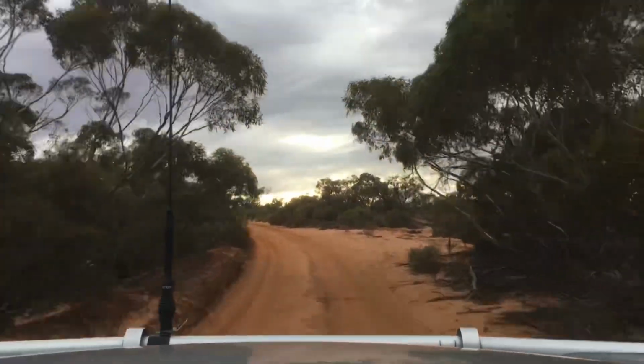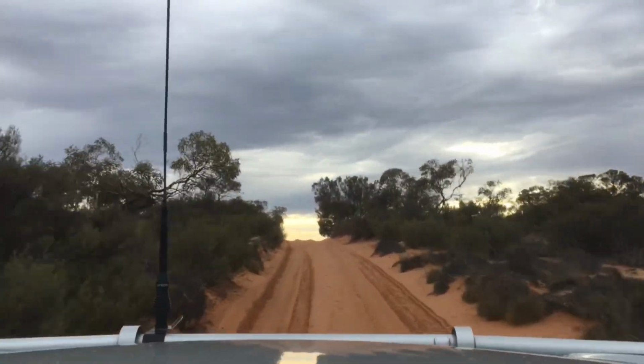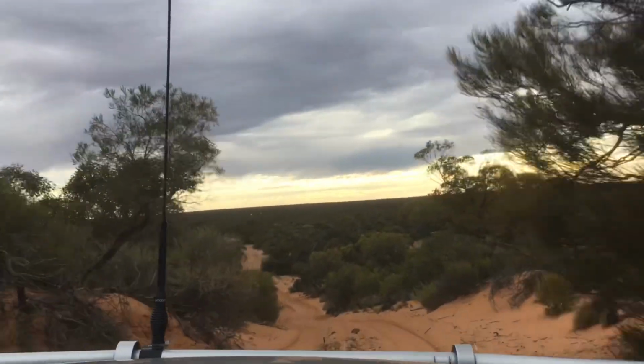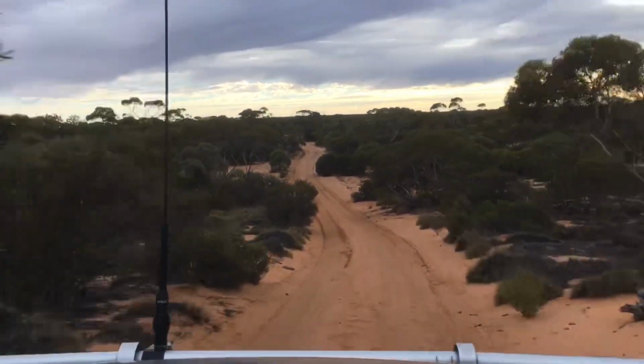At the moment there's a bit of drizzle. There's been rain around in recent weeks, so the track's pretty firm at the moment. I'm in high range still, just cruising, just rolling with it. Average speed is probably about 40. That is the speed limit, you know.